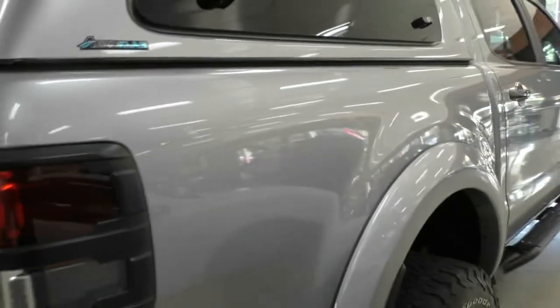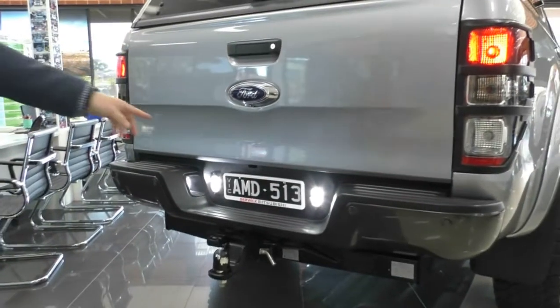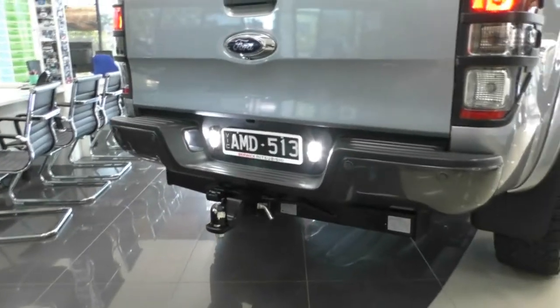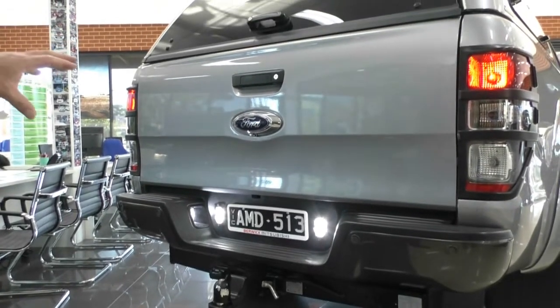Moving around to the back of the car now, I'll go to the side. There are some side spotlights. These have been fitted up near the roof rails and also at the back. These have got independent switches on the inside. These are a whole lot brighter than your standard reverse lights. They're on an independent switch, which I'll show you once we do the inside part.